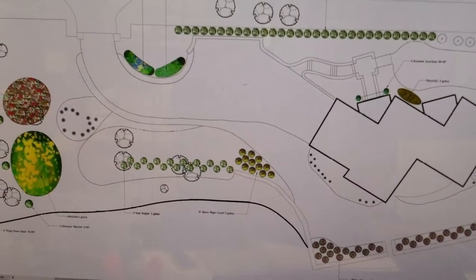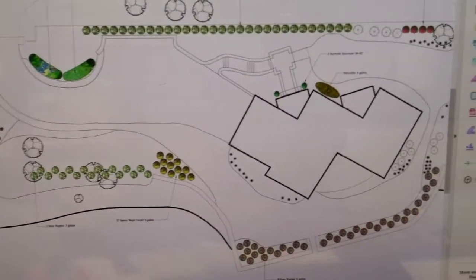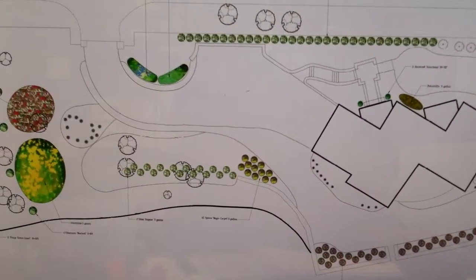So I would want you to see this first, get a general sense of cost, and then we could take it to the next step.